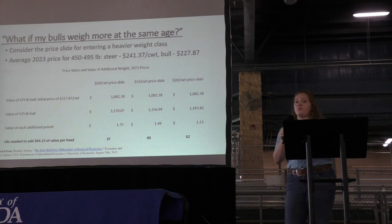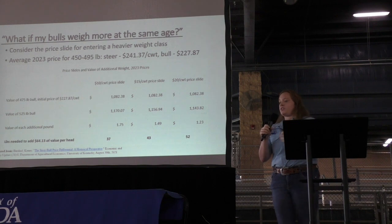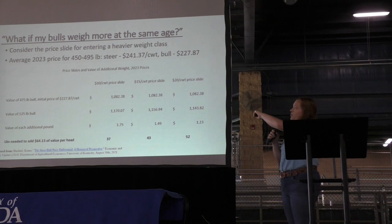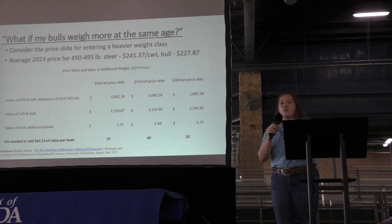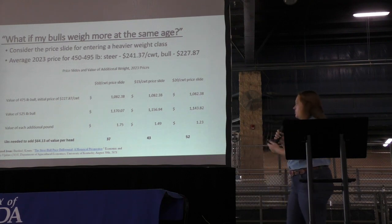Now what if we have a $20 price slide? That is kind of what we're seeing today, because as prices increase, your price slide typically increases. So right now, for the price slide between this category of 450 to 495 pound steers and the next one, 500 to 545, the last time I looked at it last week, it was right at $20. And if we're expecting prices to increase, we can only expect that price slide is going to increase. But let's just look at the $20 price slide.